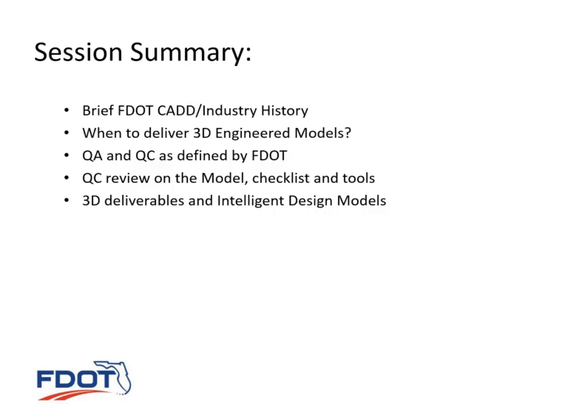Now, just to do a brief history, I'll go through a couple things, kind of how we got to where we're at. We'll also discuss when currently consultants or in-house engineers are contractually obligated to deliver and what that requires. What QA and QC is as far as engineered models, some reviewing techniques and checklists for looking at a 3D model, and then also what the current 3D deliverables versus intelligent design models means as we go forward.